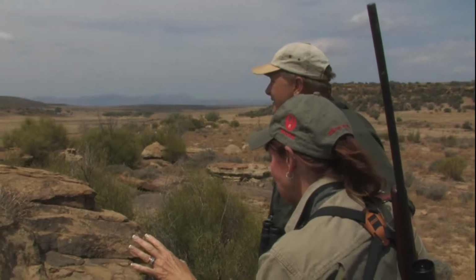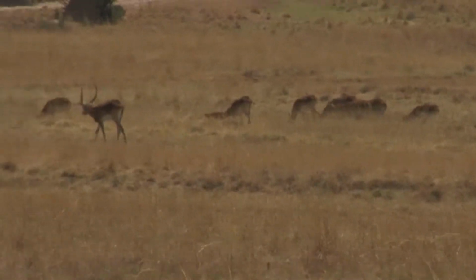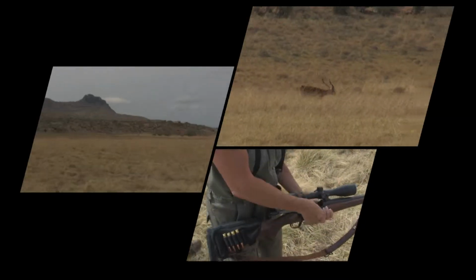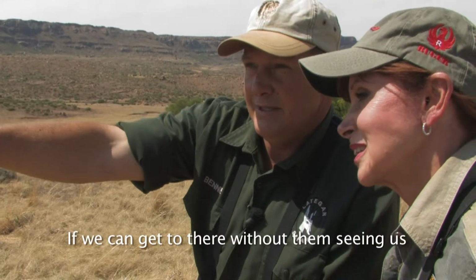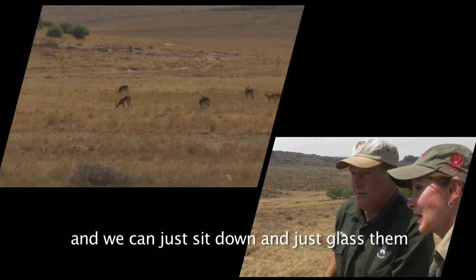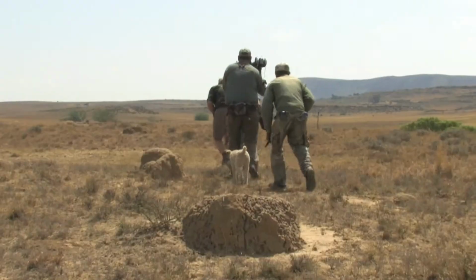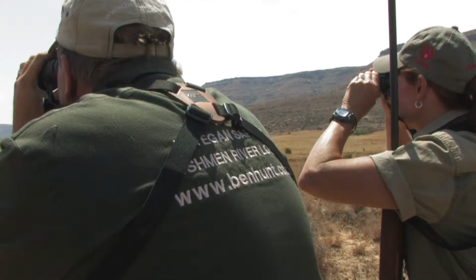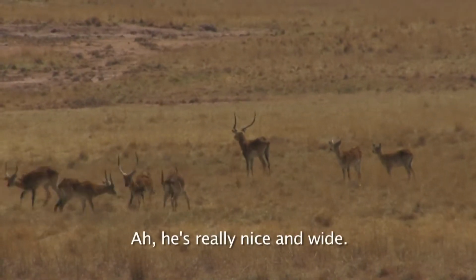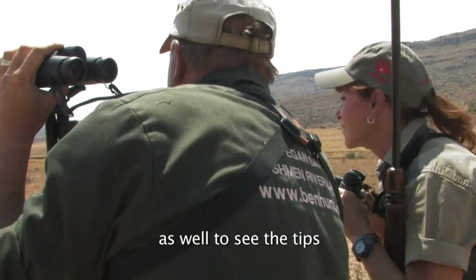Oh, we've got some nice cover here. Looks like there's a pretty good sized group. If we can get over there without them seeing us, and we can just sit down and just last them through and see what quality there is. Looks nice and wide. Yeah, he's really nice and wide. I would just like to see him sideways as well to see the tips.